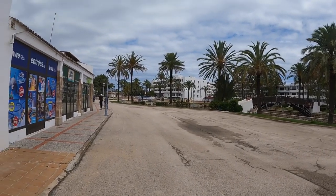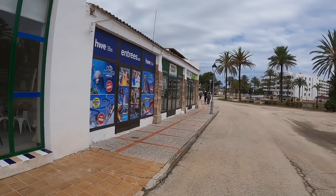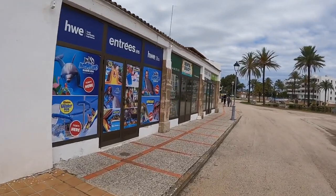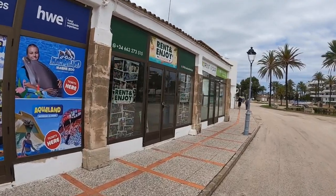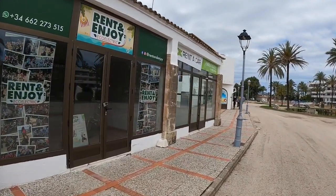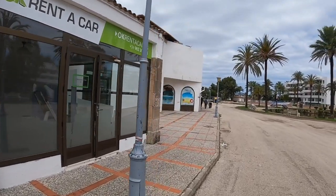And just here on the left-hand side is where you can book excursions. You can do excursions at one, the electric buggies, and the next one, bicycles and anything along those lines, and then rent a car next door. And there's a little shop just there.